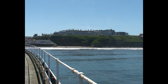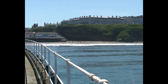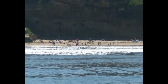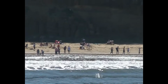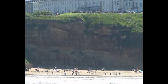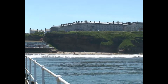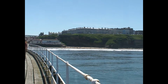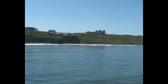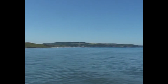There's the Royal Hotel there. If I zoom in, you can see the beach there. So there's the beach there. Above the beach is Captain Cook, who's up there, and the Royal Hotel. Panning all the way back round where we've just gone. So moving all the way around here.